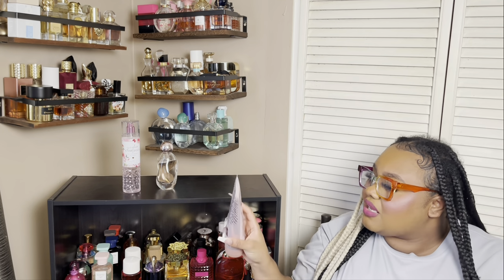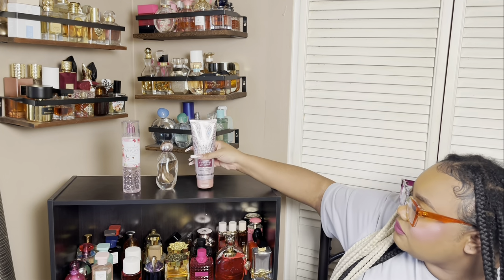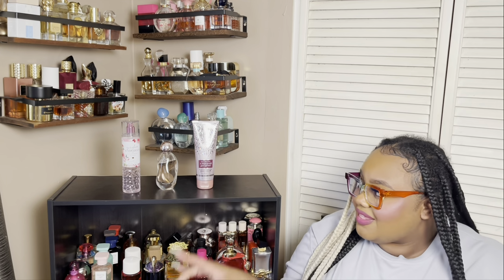That is so pretty. I smell amazing. And the wind was blowing that day. I just smell so good. And I think what all this had in common was peony, because that's a note. Y'all know I like playing with the notes.